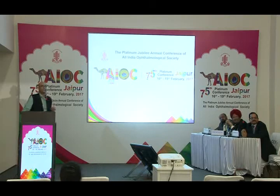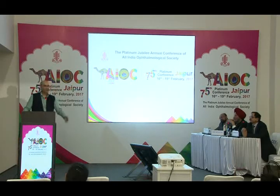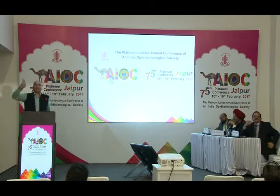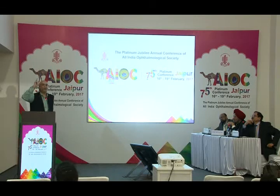Vertical white to white will be different. Again, I think this is a beautiful discussion we're having. Whenever you have more than two diopters of astigmatism, please measure vertical white to white also, because this can cause rotation. This will help you to decide the vault.